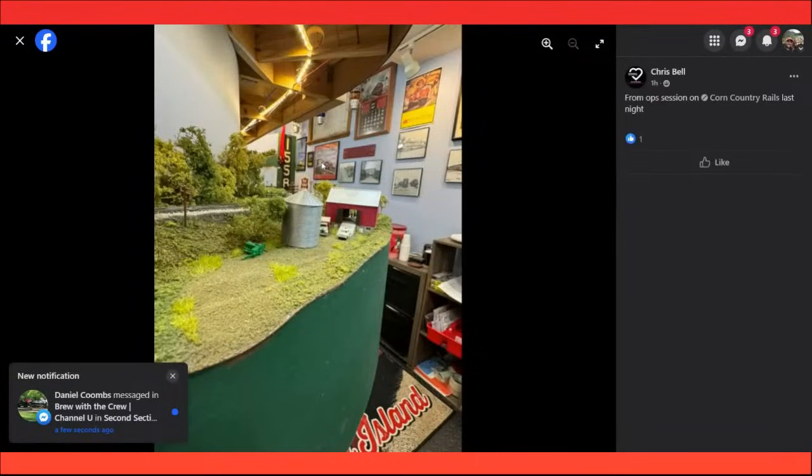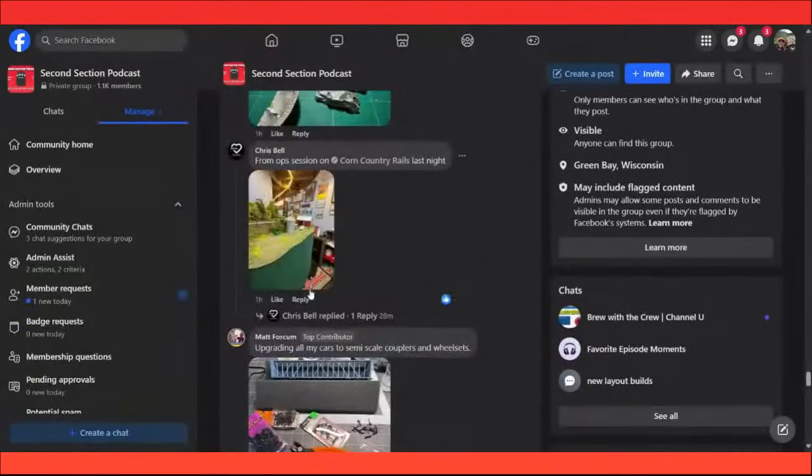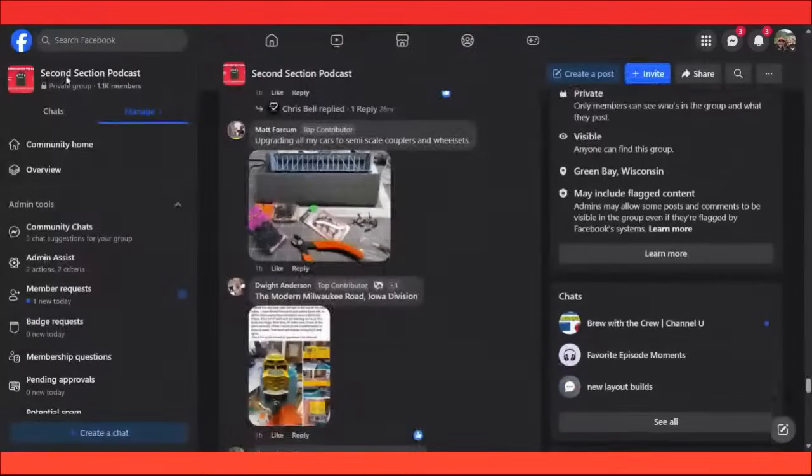Ooh, Chris Bell from Op Sessions on the Corn County Rails last night. Looks like a fun layout. Matt Forkham had a live stream this week at an operating session that he had. That was pretty good. Upgrading all of my cars to semi-scale couplers and wheel sets. Ooh, now we're talking. And pretty soon you'll go to the Sargent couplers after that.